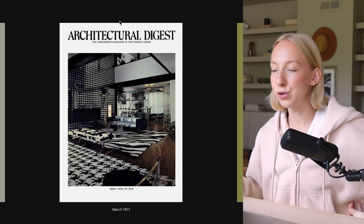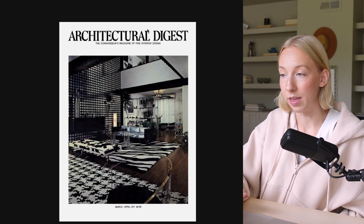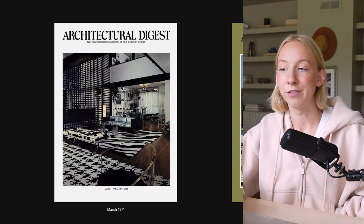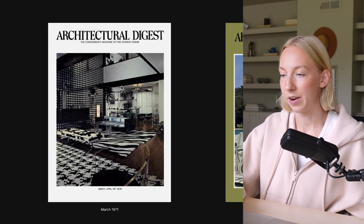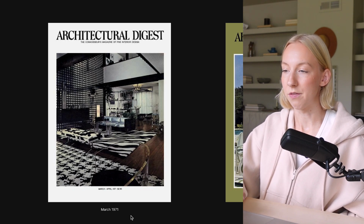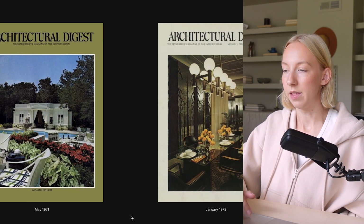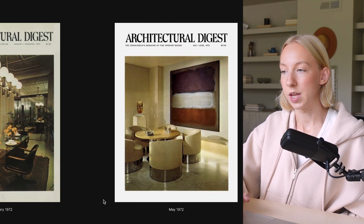So let's see, we've also changed the tagline completely. Along with changing this font, which I do like a lot. I think it's really nice. Okay, the Connoisseur's Magazine of Fine Interior Design. I like that they're changing the tagline a bit here and there. They're really trying to elevate things maybe. So this is March through April of '71. Sticking with that same layout for a while here. May of '71, but they are switching up the colors of the background, which keeps things interesting.